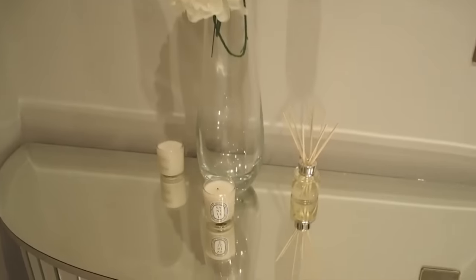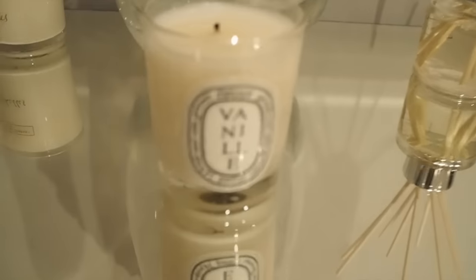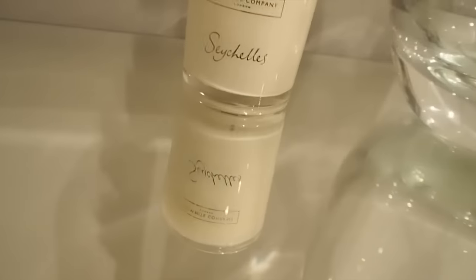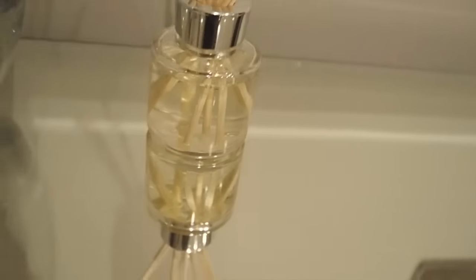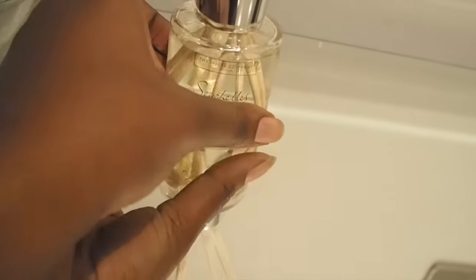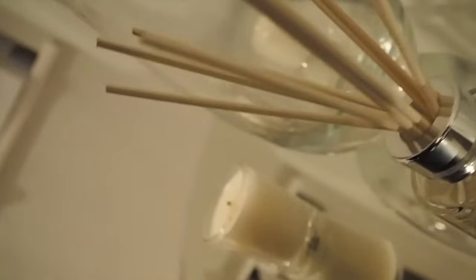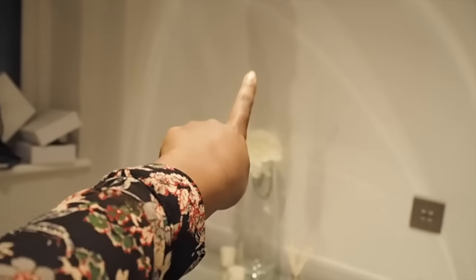So we are all done with the console table, and I've popped on my Diptyque Vanille candle, my White Company Seychelles candle, and my White Company Seychelles diffuser. I don't think I've ever smelt one before. That's nice, smell the candle. Lovely. Right, so I just need to get a mirror up there, and then we're all done.